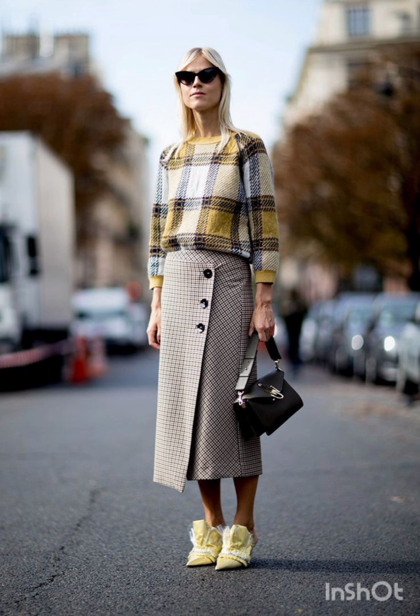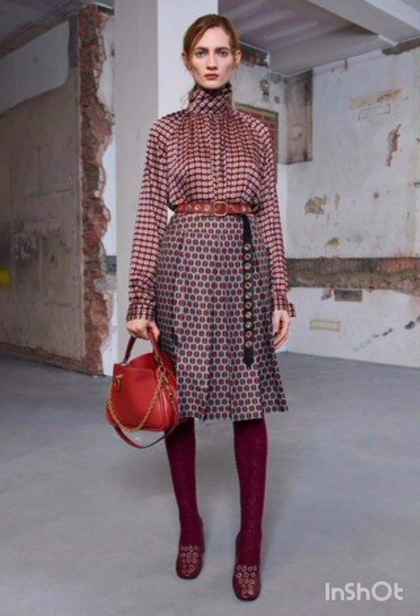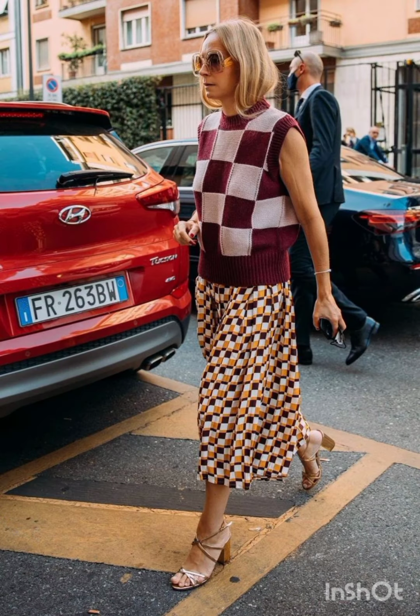Remember, the key to successfully merging these styles is balance. Aim for a harmonious blend that showcases the best of both Milanese and Western fashion, resulting in a dress that is stylish, unique and reflective of your personal taste.